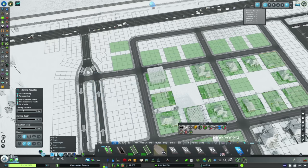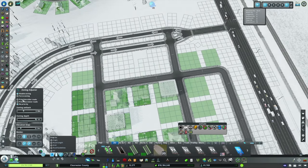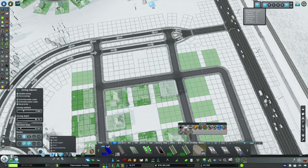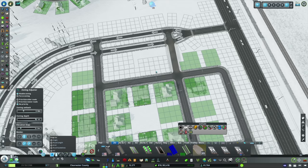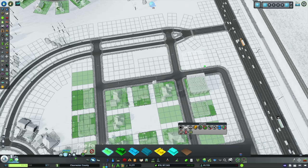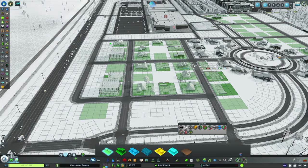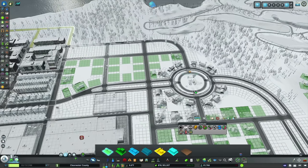And now I'm going to prioritize some zoning through here. And I'm seeing some weird stuff going on. We'll get rid of the zoning on this road. And then we'll only have one house right here. That will be good. We're going to add some dense landscaping to separate these homes from the road. And then we're going to fill the rest of these in ourselves. I mentioned adding a couple of service buildings, though.